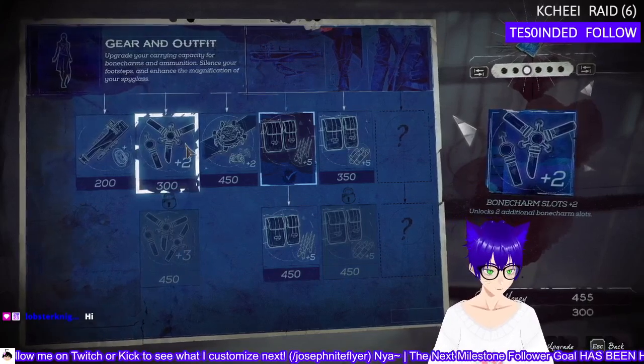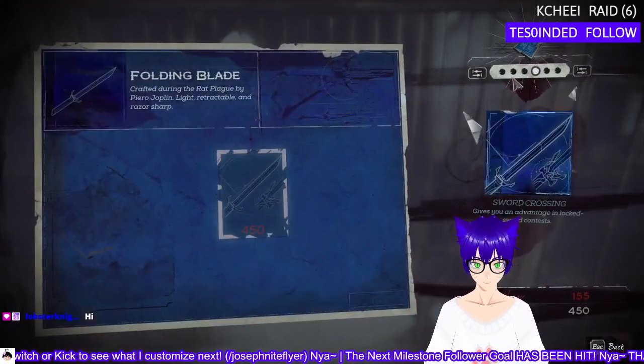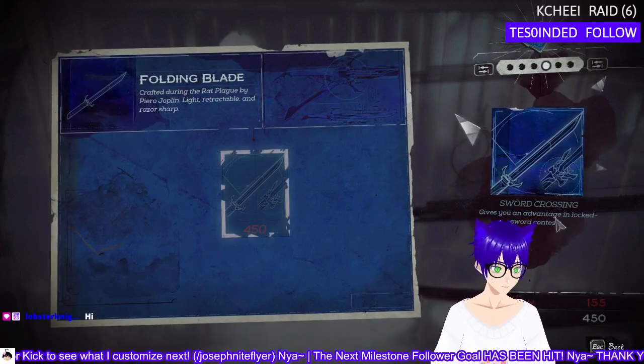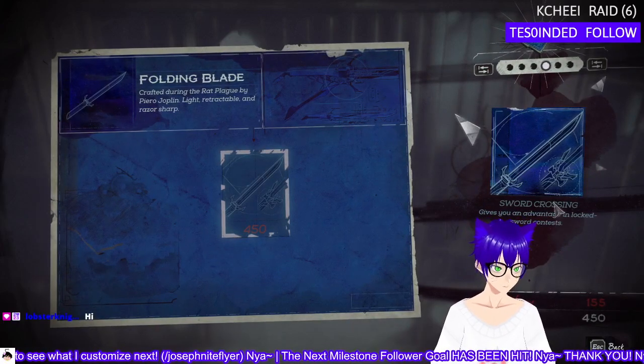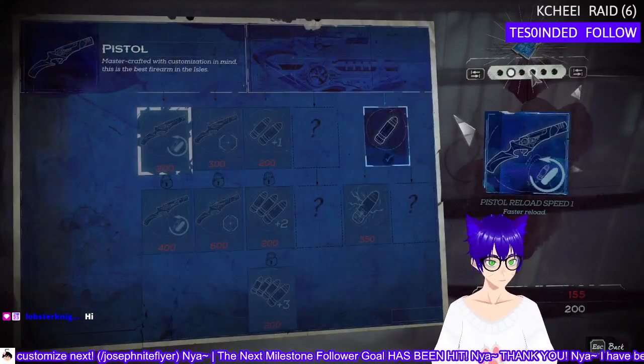Oh, I forgot about the bone charm slots. Fuck. And I didn't even check the other slots yet. What is that? Gives you an advantage in lock sword contest. Oh, so it's cheating. I gotcha.